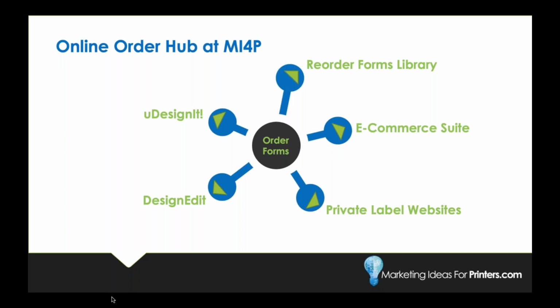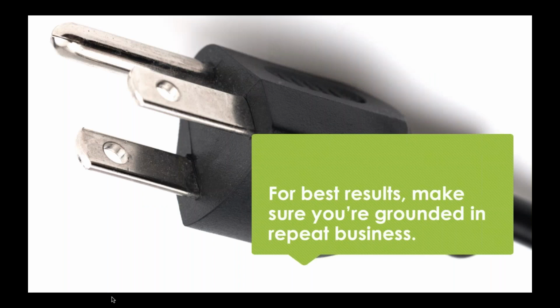Another way to look at this, if you think of all of those spokes there on that hub, think of those spokes as like the ground wire in an outlet. Those are the things that will help you keep grounded in repeat business. So for best results, make sure you're grounded in repeat business. If you think about it with my analogy I've been using with my cords, most cords today aren't two-pronged, right? They're three-pronged. Because in addition to that hot and neutral plug, that third plug is the ground or the safety. And so in our analogy here, that ground is your ability to secure a safety net of repeat online business through all of those different online ordering solutions, all of which would plug into the hub of your order form.